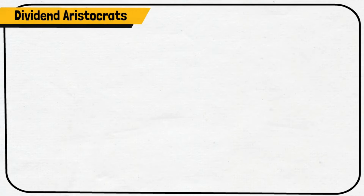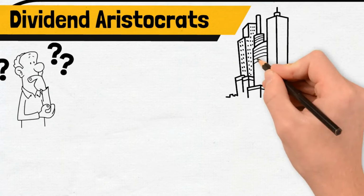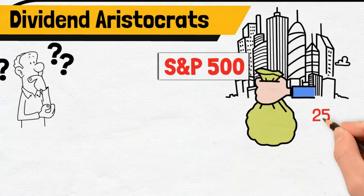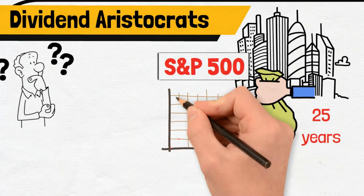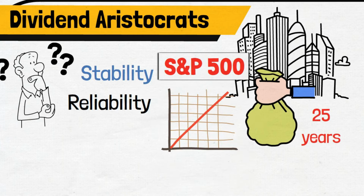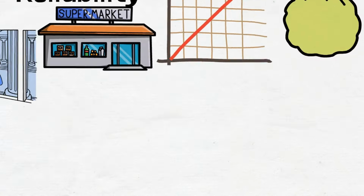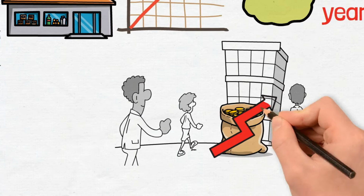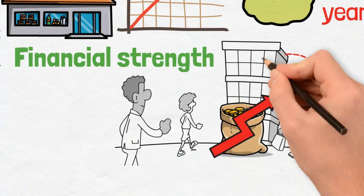You might be wondering what I mean by Dividend Aristocrats. Let me explain. These are companies in the S&P 500 that have not only paid dividends consistently for at least 25 years, but have also increased their dividend payouts annually. These companies are champions of stability and reliability, often operating in sectors that provide essential goods and services. As it turns out, Warren Buffett values companies that consistently grow their dividends because it reflects their financial strength and management's commitment to returning capital to shareholders.